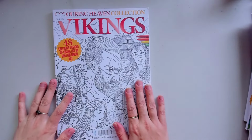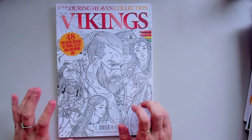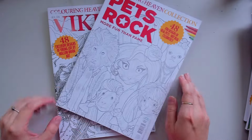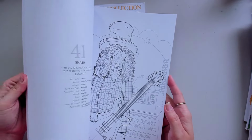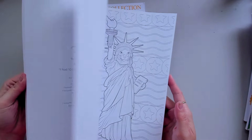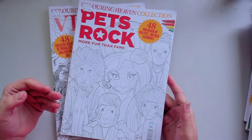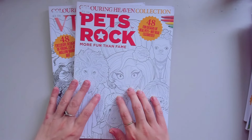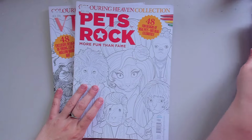Right, I have a run of issues I have not coloured in by the look of it. The Vikings issue is another uncoloured issue for me. Pets Rock, which is such a funky issue. It's animals impersonating celebrities. It's weird, but it's funny. Flipped it so many times because it's funny. Haven't coloured in it yet.